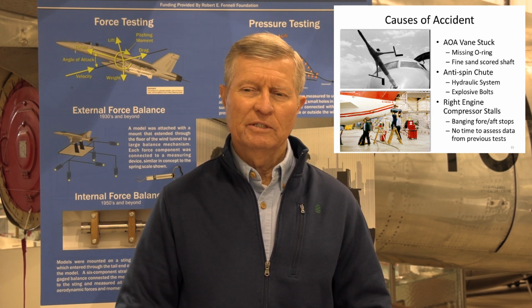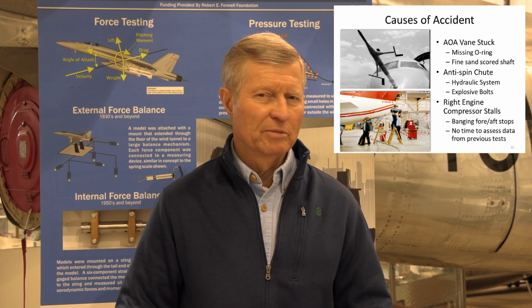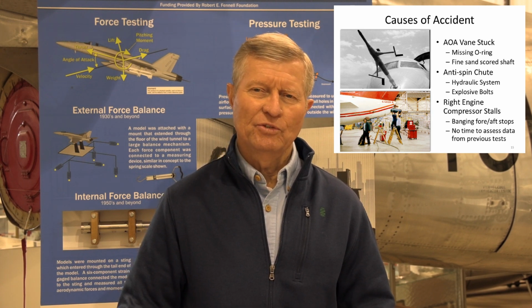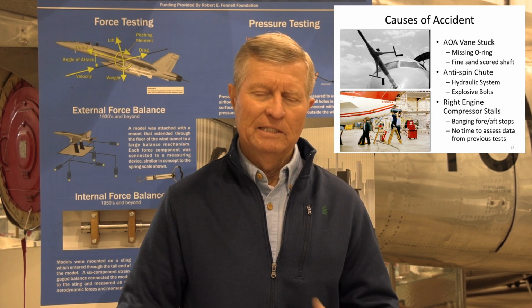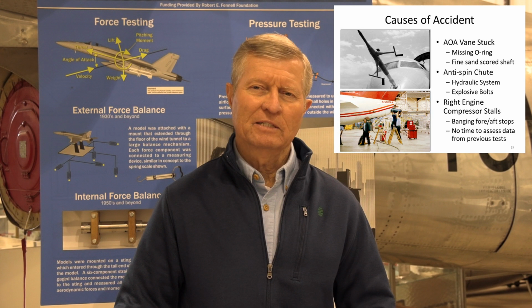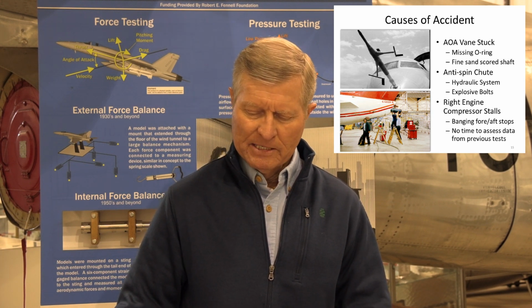Nobody knew that, of course, but the airplane sat out on the ramp at Mojave, California, where the wind blows a lot, and fine sand had gotten into that stall vane, and it actually scored the race, and the vane decided to stick at just exactly the time that we were trying to hold the constant angle of attack.